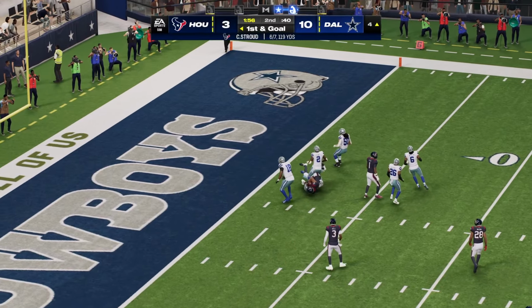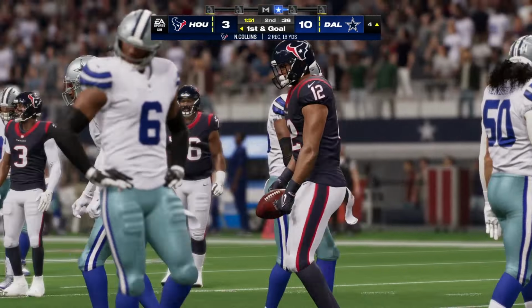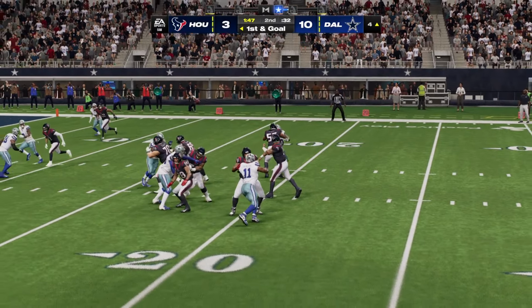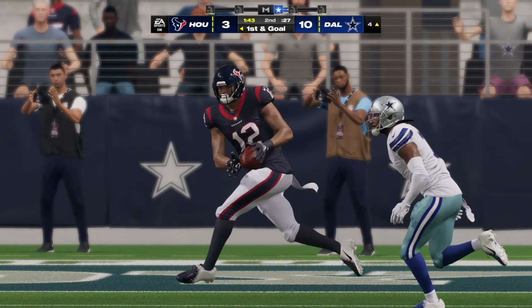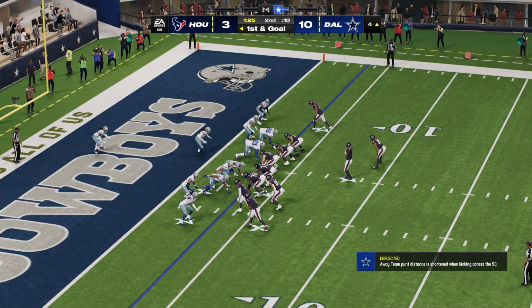On a slant, here's Collins. And the Texans are going to be looking at first and goal as they move this down to the four-yard line. This offense can certainly move quickly when they want to. Three plays, three pass completions. In the blink of an eye, they've got a first and goal. Almost felt like a lightning bolt hit in this game, didn't it, for them to get downfield that quickly.